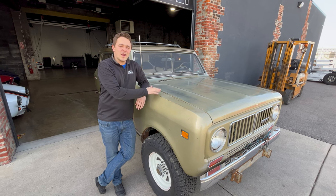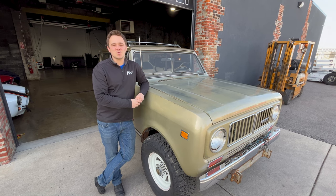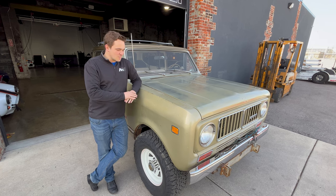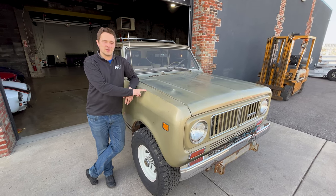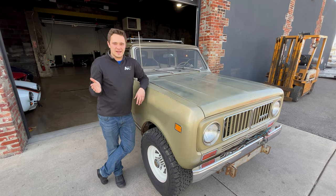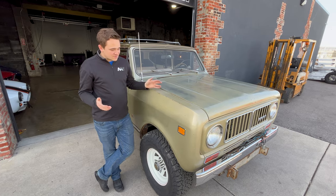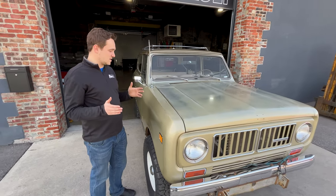This was a one-owner Scout until 2022. Sold new in Bend, Oregon, and was one family's off-roading and adventure vehicle up in Oregon for its entire life. And it's been kept really well over the years. Obviously, there's patina, but the history of this car is very unique.